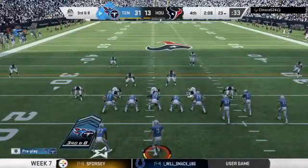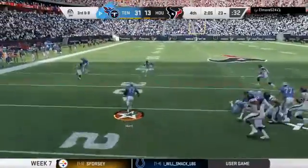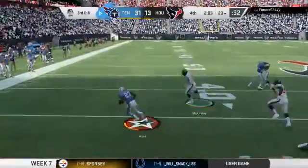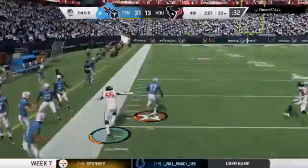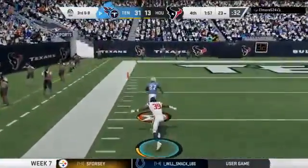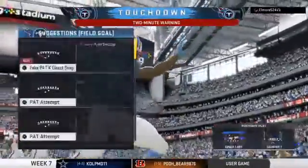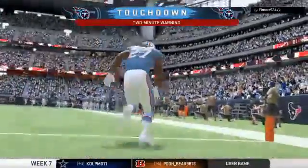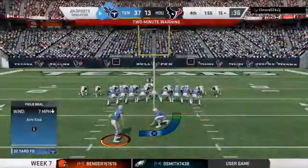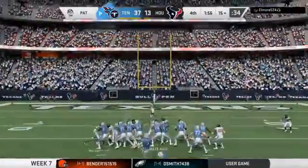The Titans on third down. They've converted 3 out of 5 thus far. This is 3rd and 8. Breaks a tackle. And some room to work. And he's into the clear. 20, 10, 5, and into the end zone for a Tennessee touchdown. Kareem Hunt, 77 yards. And the Titans are able to extend their lead.